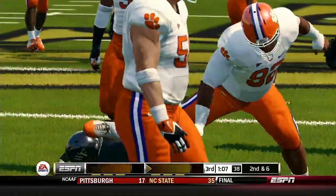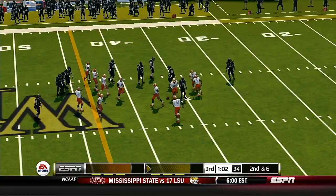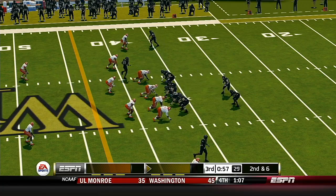Carries the ball for a nice gain. That's a gain of four. That makes it second and six. Four down. My 55.